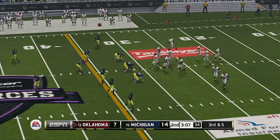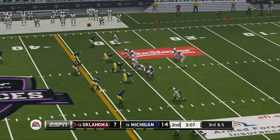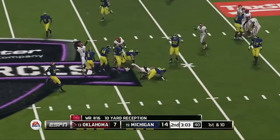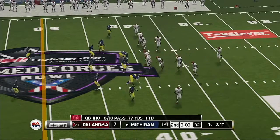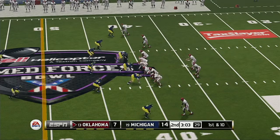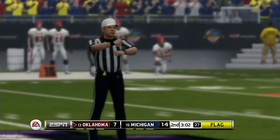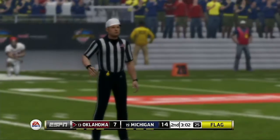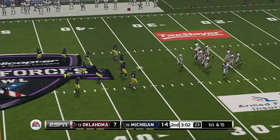From their own 30-yard line, it's third down. Him hard at the 40-yard line. They try to get a head start there. False start. Offense. Little stumbles like these can kill your offensive progress. Still first down. So the penalty makes it first and 15.